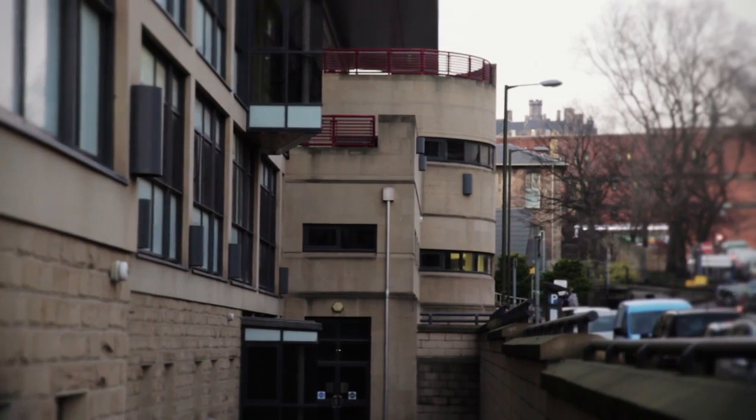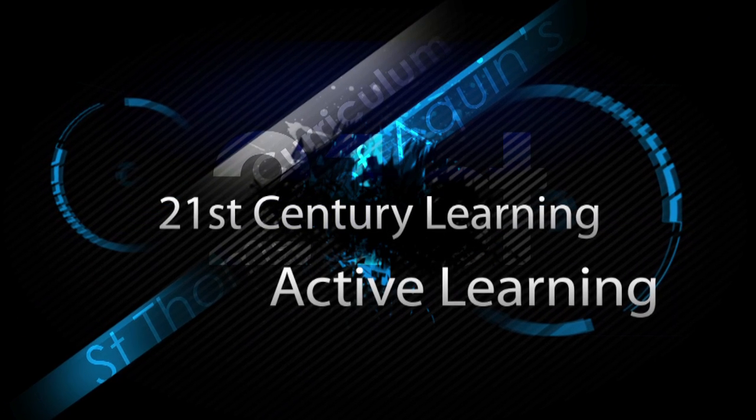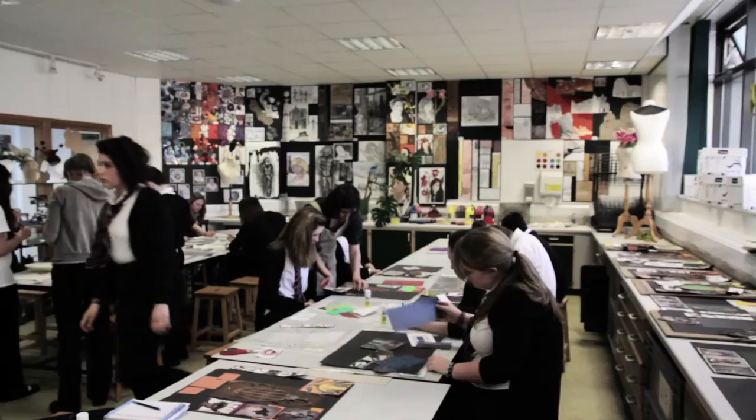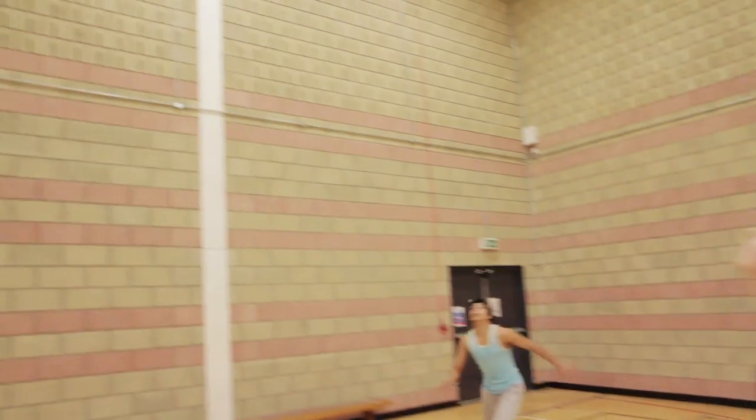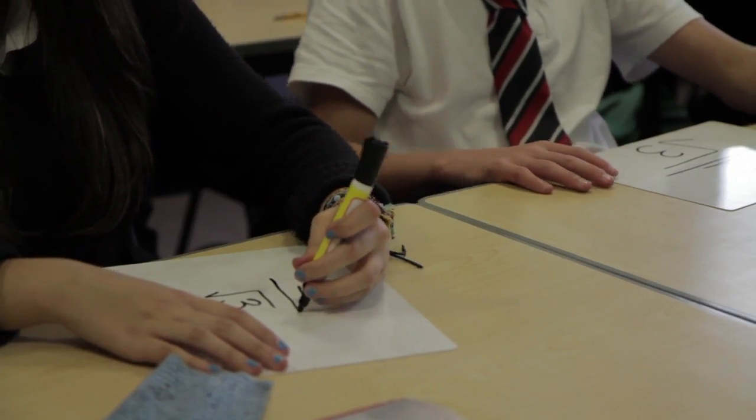Here at St Thomas's we promote active learning with a focus on what pupils know and what they can do. We try to ensure that learning experiences are fun and engaging for all pupils. Active learning is very important because of the enthusiasm that it gives pupils for their learning. We do this in a variety of ways.